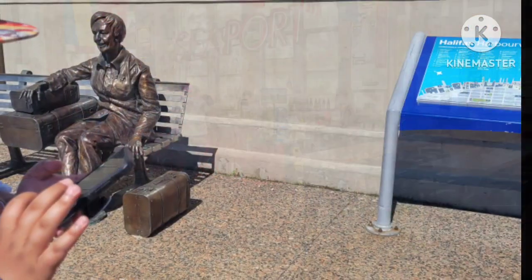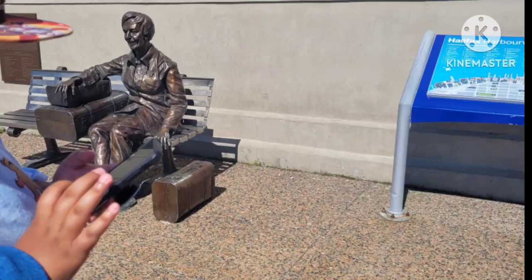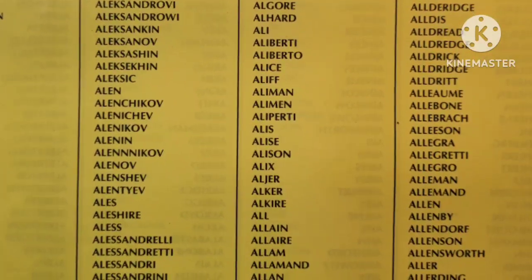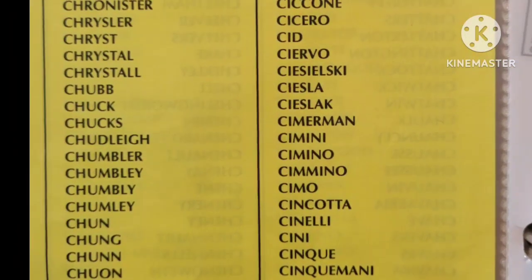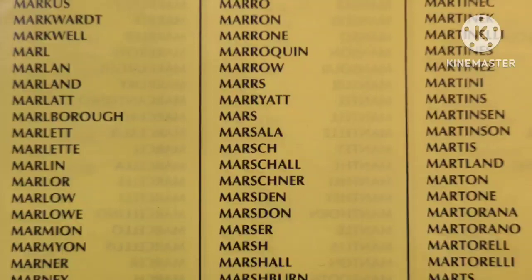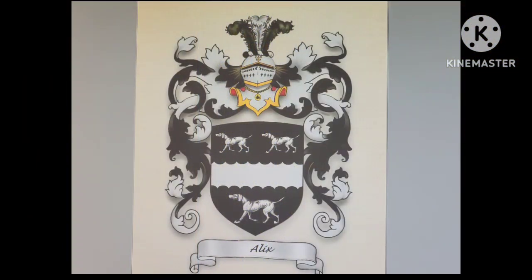Right next to our port was an immigration museum. Unfortunately, we ran out of time and didn't get a chance to go in. Right inside the port area, they had some companies doing name origins, so you can look up your last names. On my family side, we have Cinq Mars, so they had those separate, so I looked those two up, and then also on the other side is Alex.